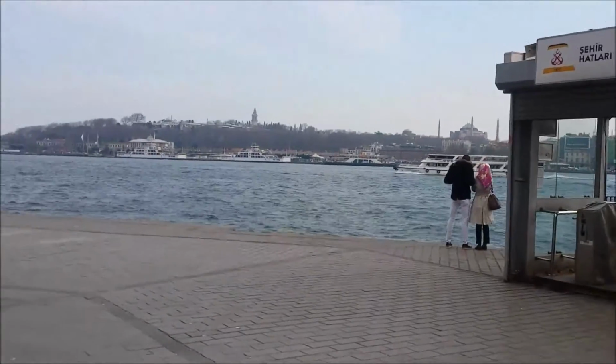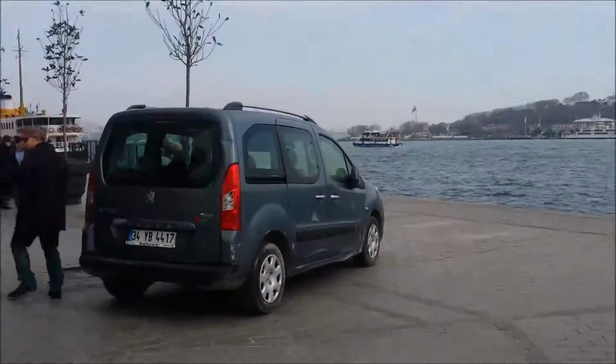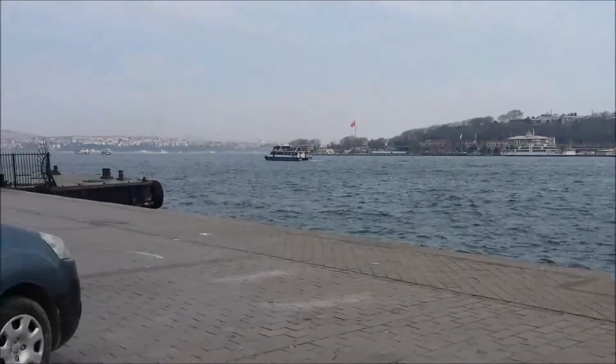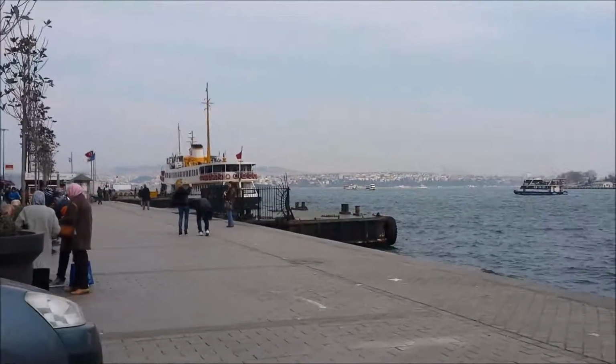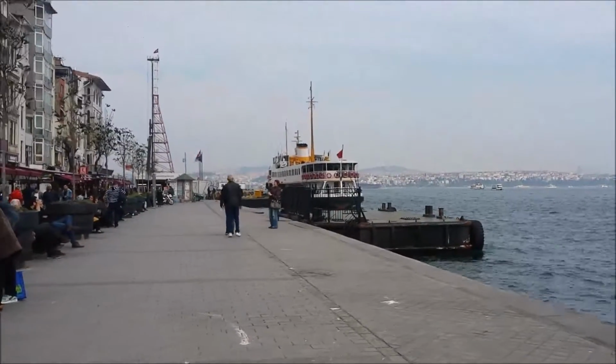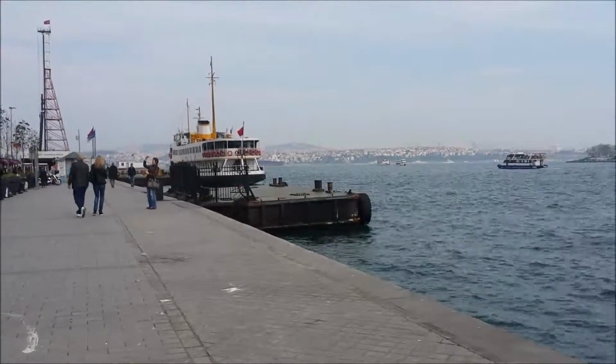You could also travel around by boats or hydrofoil if that's your thing. I don't know how much it costs, but it shouldn't be that expensive. Seems really common here.